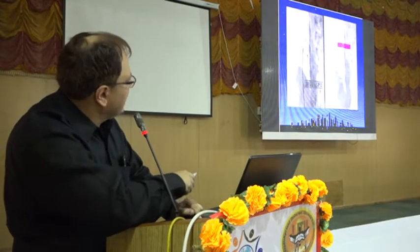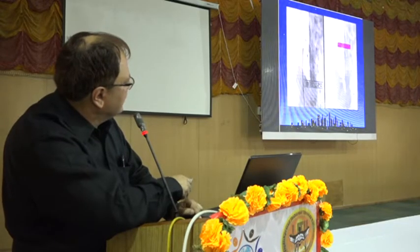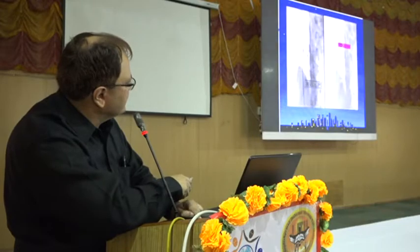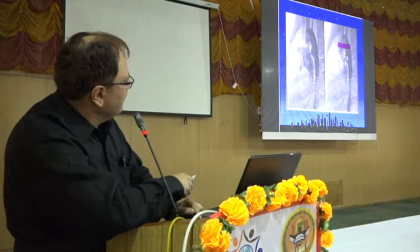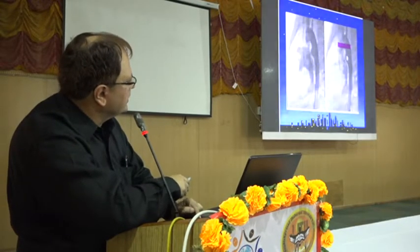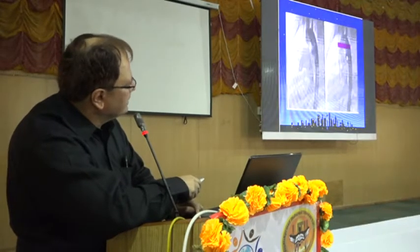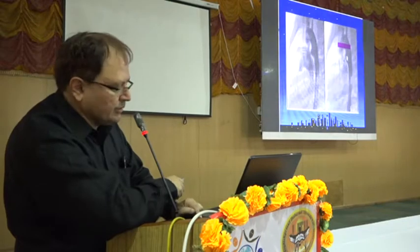So I can show you an example. This is the cath lab. This is the ASD device, you can see. Another ASD device you can see here. Similarly, this is the PDA, patent ductus arteriosus. This is the aorta, this is the pulmonary artery. You can see the connection here. And after putting the PDA device, you can see that the PDA has closed.